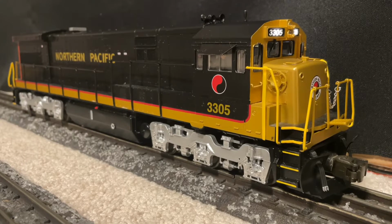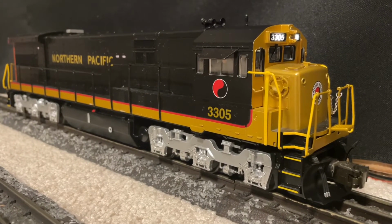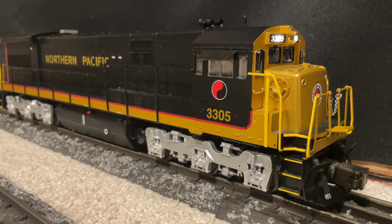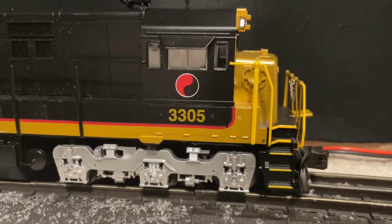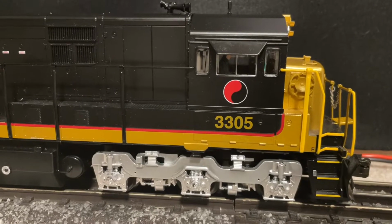I just want to mention that this is a friend of mine's. I don't actually own this engine. He sent it to me to get it tuned up a little bit, put new smoke wadding in it, and fix the smoke unit motor. It was a bit noisy, so I lubricated that a little bit to take away some of the noise.